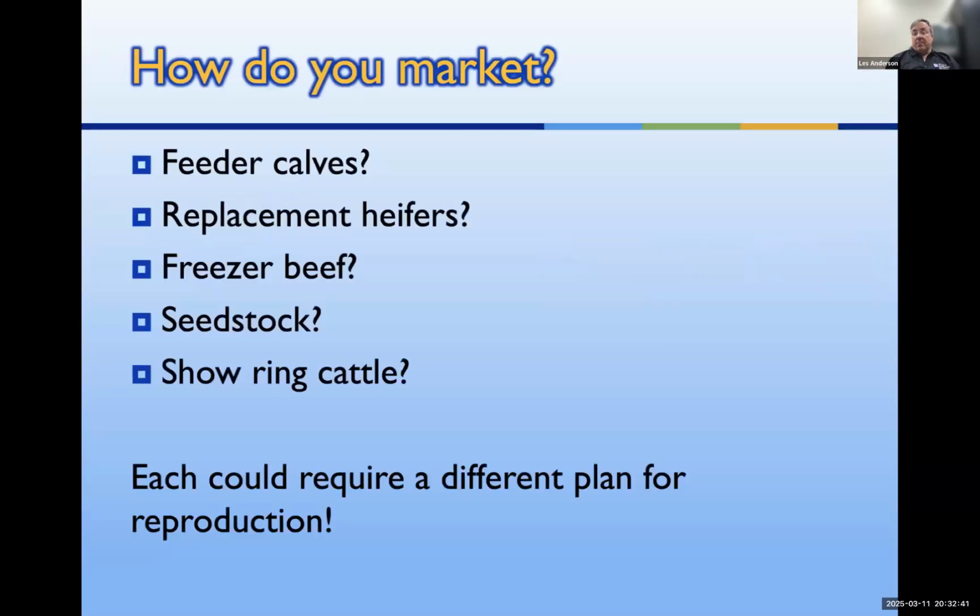First thing you've got to consider when you're making that plan for profit is how in the world are you going to market cattle? And I know this is a subject that's come up several times in these discussions in the webinar, but the reproductive plan should directly be reflected in the marketing plan.